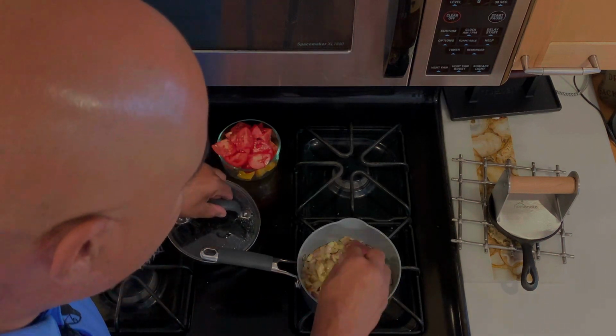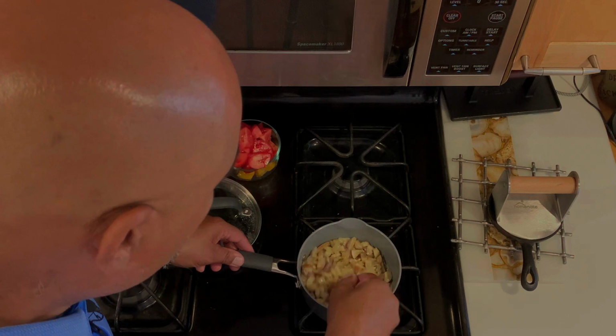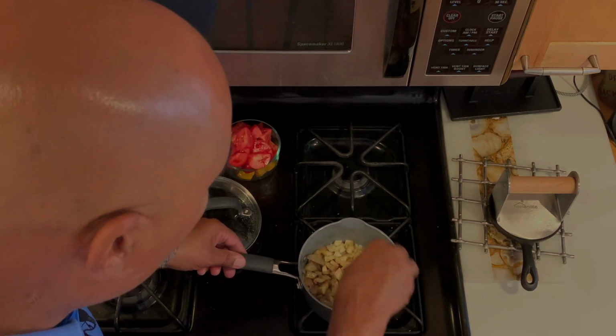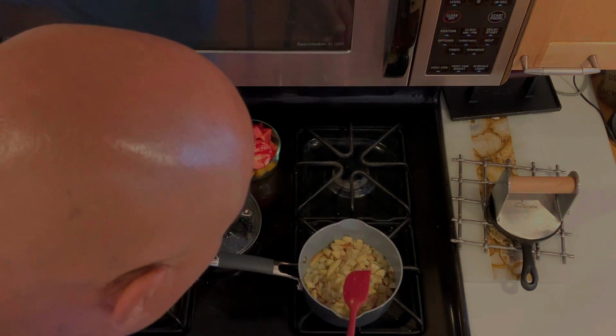I just couldn't resist taking a peek at these. Oh, look how they're starting to brown up. Oh, look at that. A little sticky in the bottom. Ooh, y'all gonna love this here dish. Whoa! Okay, lid back on. I'm going to reduce the heat ever so slightly.